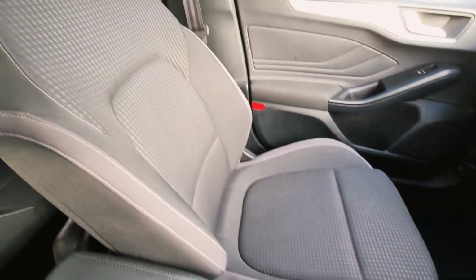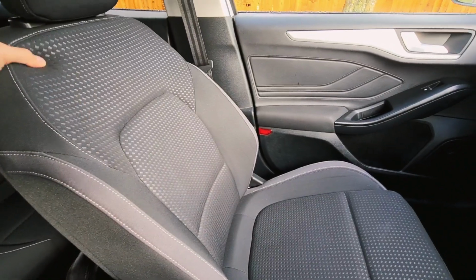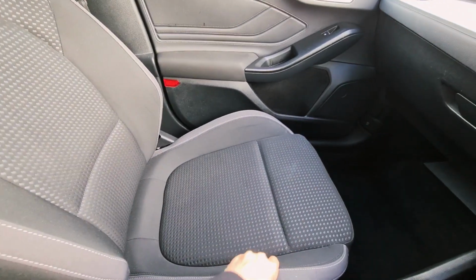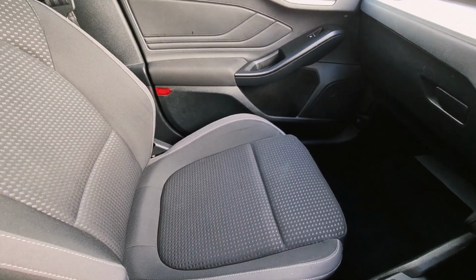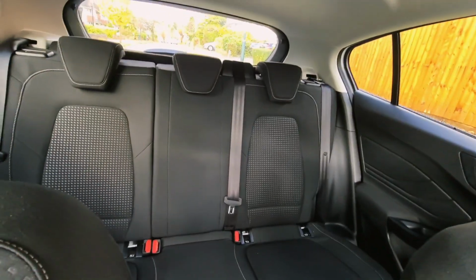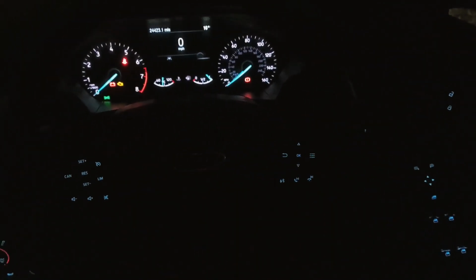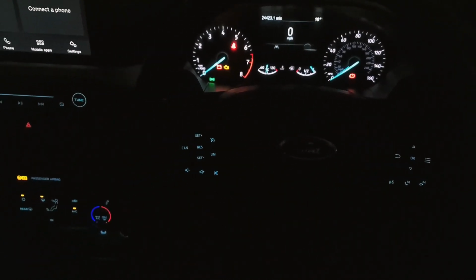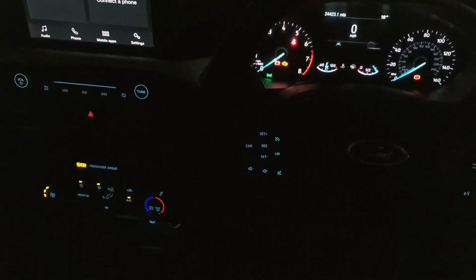As for the seats, as you can see, it's all cloth, all material seats. You can get upgraded leather, I believe, in these cars, but this being the basic model, we don't have such a thing. So this is what the car looks like at night, and as you can see, there's a nice light blue and white theme going on throughout the interior of the car. Not bad. So I think it's about time we take this car for a drive and we'll talk about some of the quirks and features of the car.